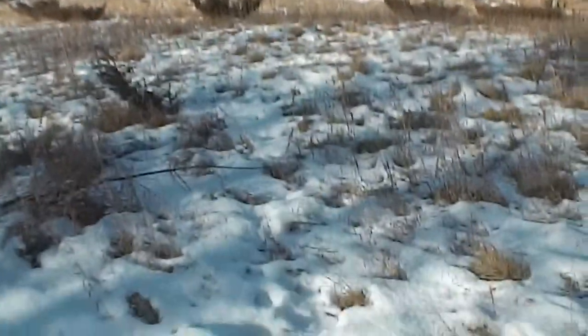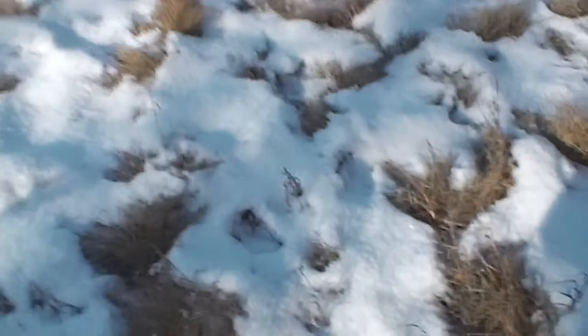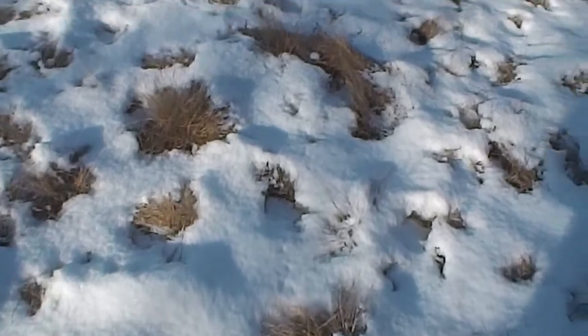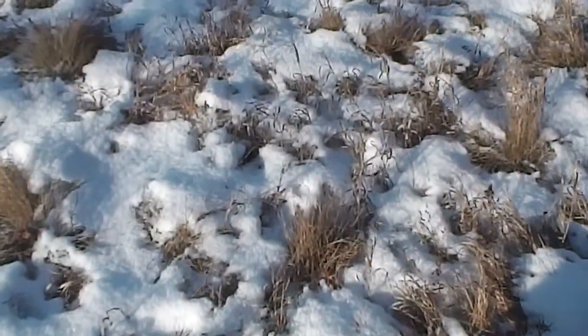Okay. So where are the tracks? Now I don't see where they go. Oh, there they are, right there. This one, and this one, and this one, and here, and here, and there.